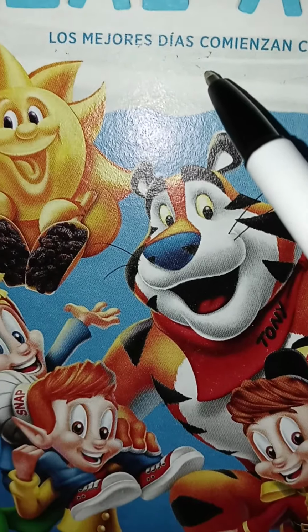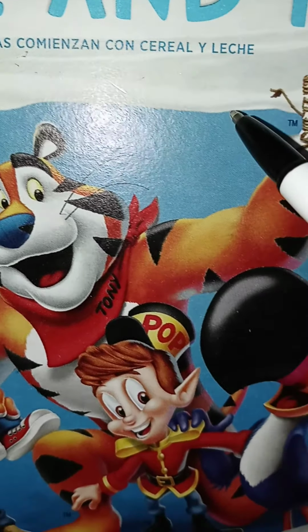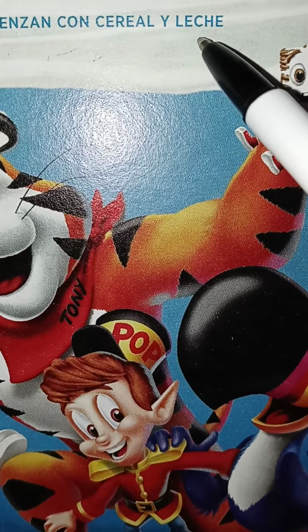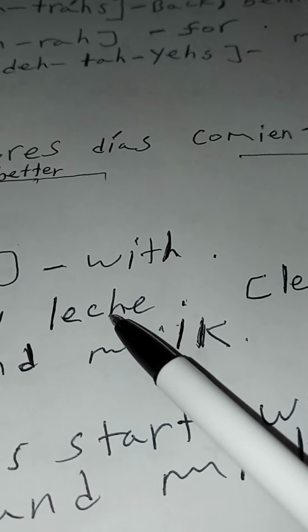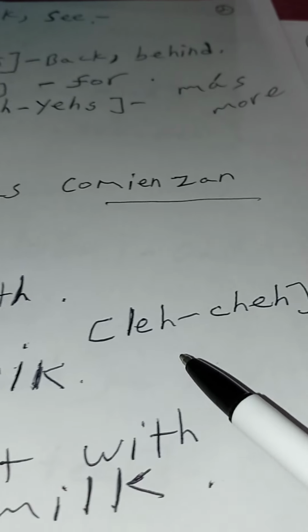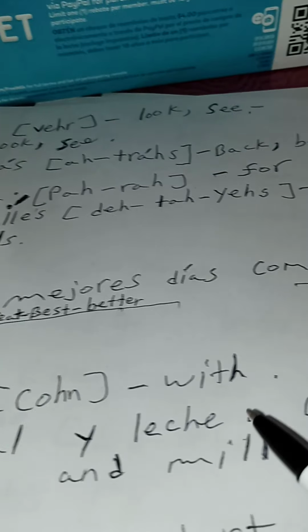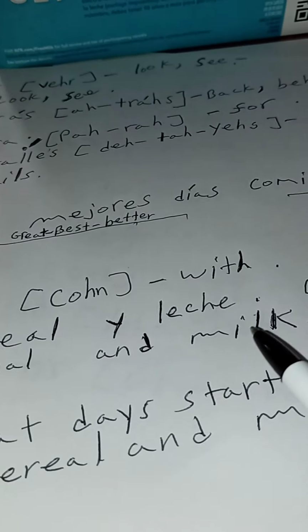Los mejores días comienzan con, C-O-N, with cereal, cereal, and there's the Y with the E sound for and. Cereal y leche. Leche means milk. If you see right here, leche. Now you know that, and then the C-H, che, and you have an E, in Spanish it's pronounced E. Che, leche. Leche means milk. Okay? Cereal and milk. So you got cereal, E with a Y, y leche. Okay? You got cereal and milk.